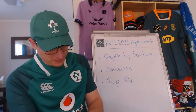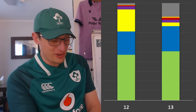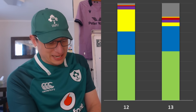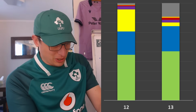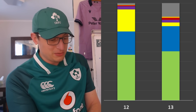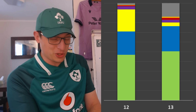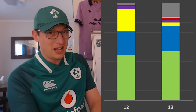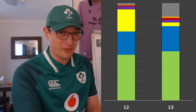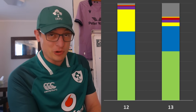Midfield, it's just a familiar theme, man. It's very stable. 12, Bundee Aki, around about half the game time. McCloskey, Henshaw, that's really nice. I mentioned that when we looked at the overall numbers. That's a really good mix. If Aki, McCloskey, or Henshaw start a Rugby World Cup knockout game, I feel like you're pretty comfortable. They obviously bring different things to the game, but each of them is a kind of proven campaigner.